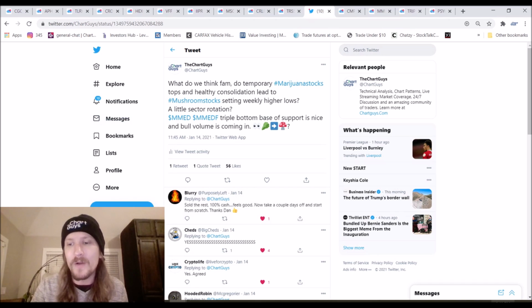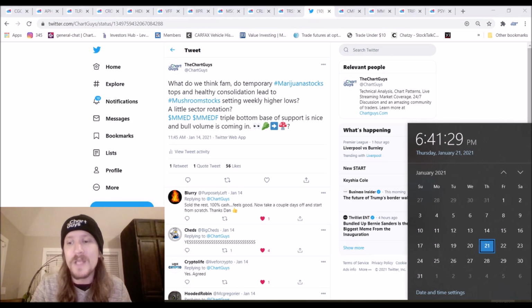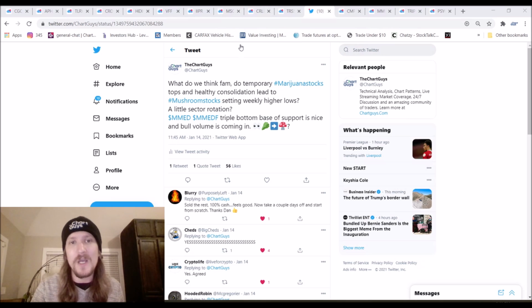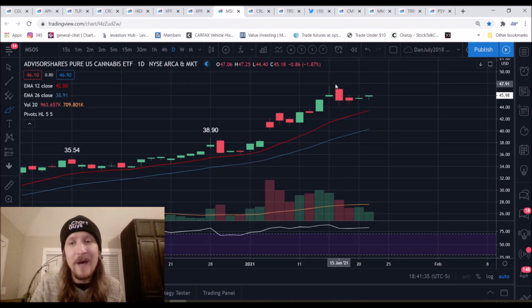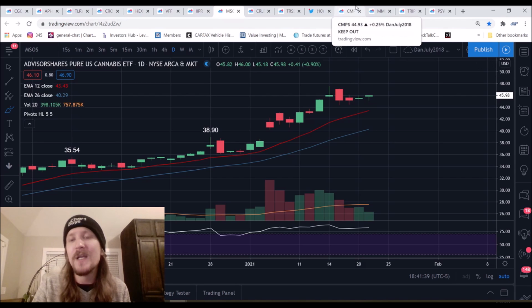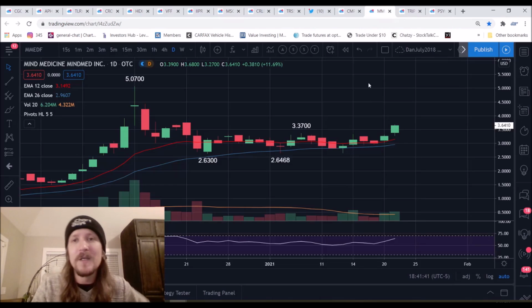And this was on, I don't even know what day that was. Last Thursday, a week ago. So since then, it's been nothing but consolidation in USMJ. Again, very healthy, but 4 days of consolidation from that point. And it's been all bullish action in some of these mushroom names from that point. Here was January 14th, a little bit of sideways, but here's our leg up.